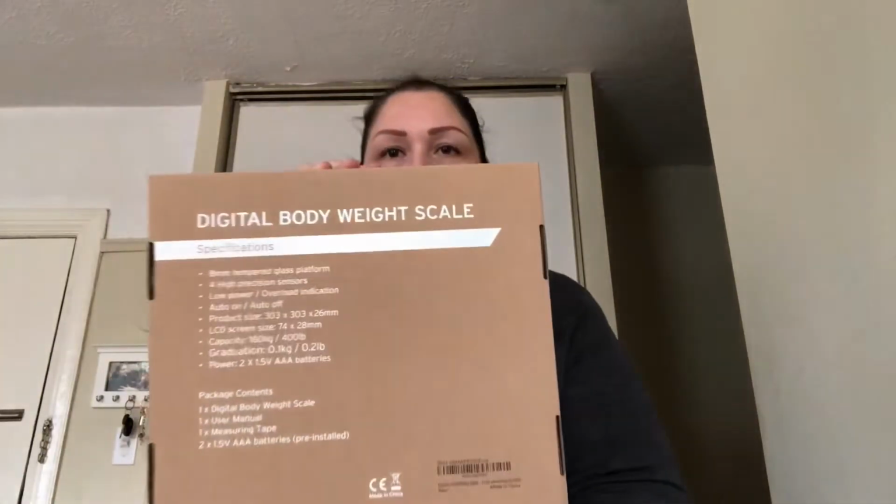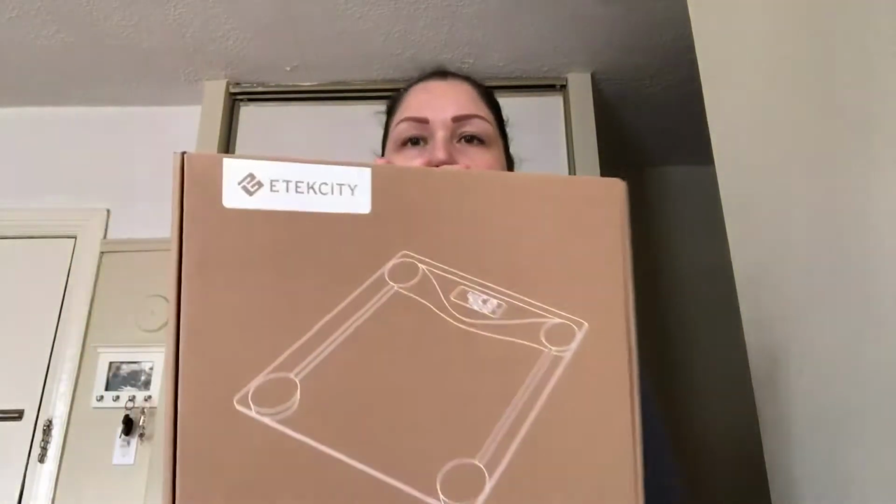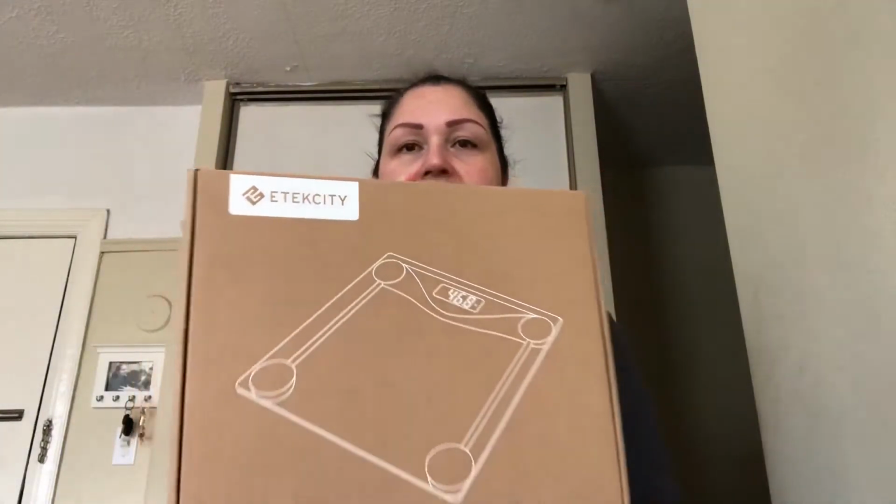So here we go, digital body weight scale. And the brand, oh, here it is. That was actually the back. A Tech City. Oh, anyway, there you go. A Tech City. But it looked like a nice scale.